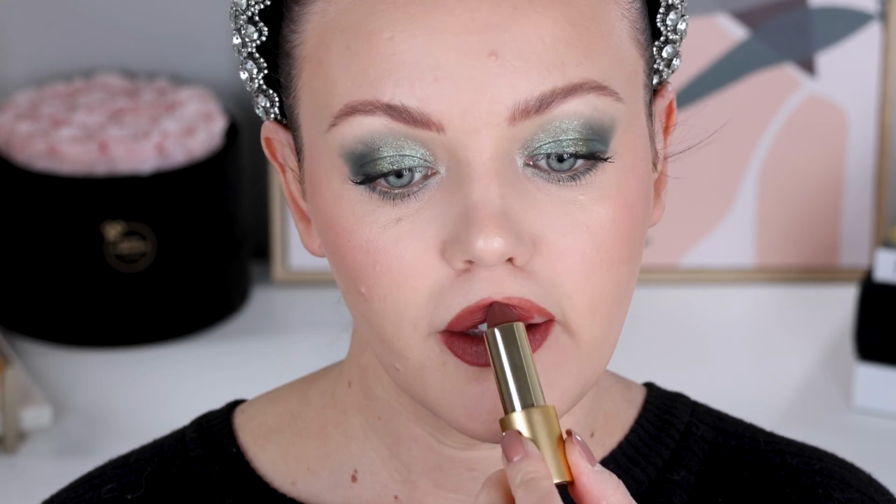That is the lip liner. It's definitely more of like a deep chocolatey brown. Very pretty though. Okay, and now let's try Sorcery. Whoa, that's a cool shade.